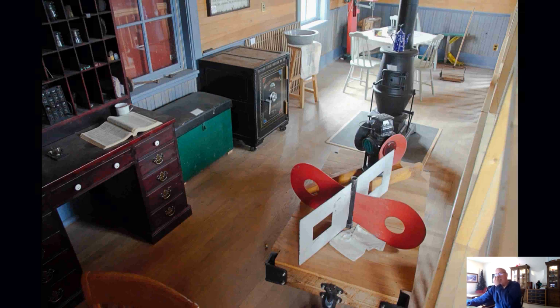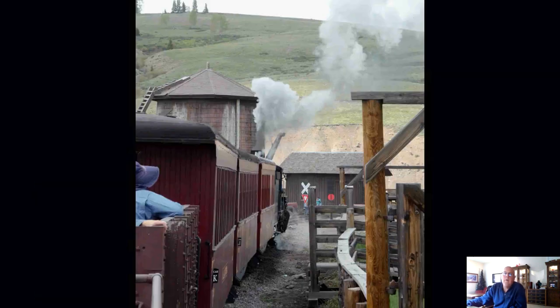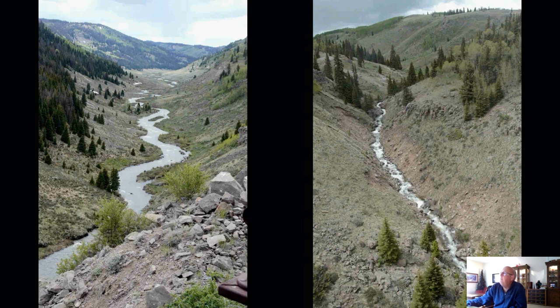They had a mock-up of what the station office might have looked like. And there's the water tower with a close-up of its level meter, which tells you what the water level is. And now I think we're heading out on to Chama. There's some other nice views of the river valleys that we would see coming down out of the mountains.